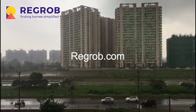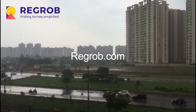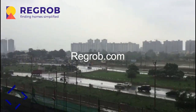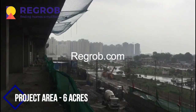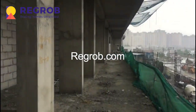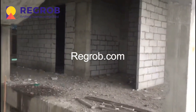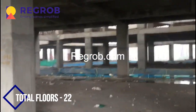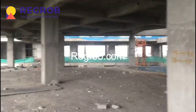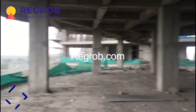So now if we talk about the specifications of this commercial project, Galaxy Blue Sapphire Plaza is spread over 6 acres of land. It's a Thailand-based mall structure. It carries a total of 22 floors and has 3 side entry gates.